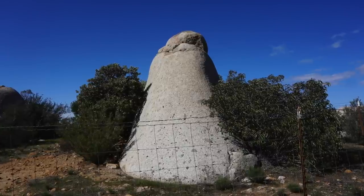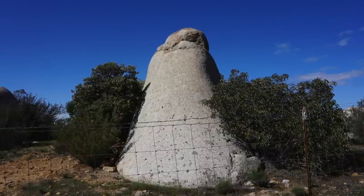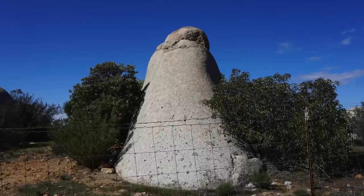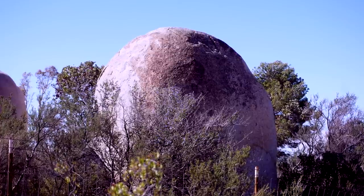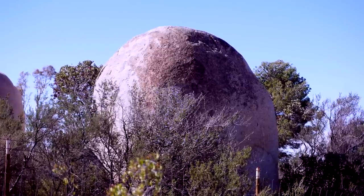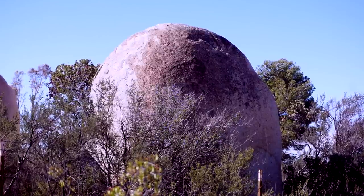The evidence to back my theory is in the shape of the boulders, which precisely conform to the shape of fast cooling drops and clusters of drops. In fact, the boulders conform to shapes made of melted glass, silicon dioxide, which is what these rocks are largely composed of. They do not conform to the expectations of conventional erosion.